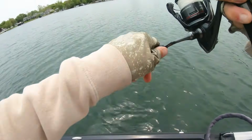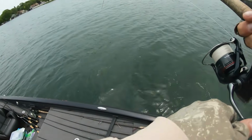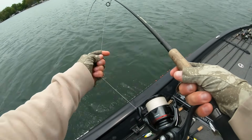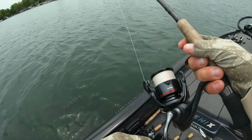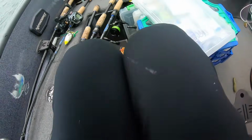Finally. Finally got one on the Nico. No, it's a pike. Got a pickerel, bro? Oh, Jesus. You want me to jump in for him? Yeah, do it. Land him with my feet. Oh, dude, he's hooked perfect. Yeah. Oh, God, don't do it like that. See how he like spiraled the rig back?